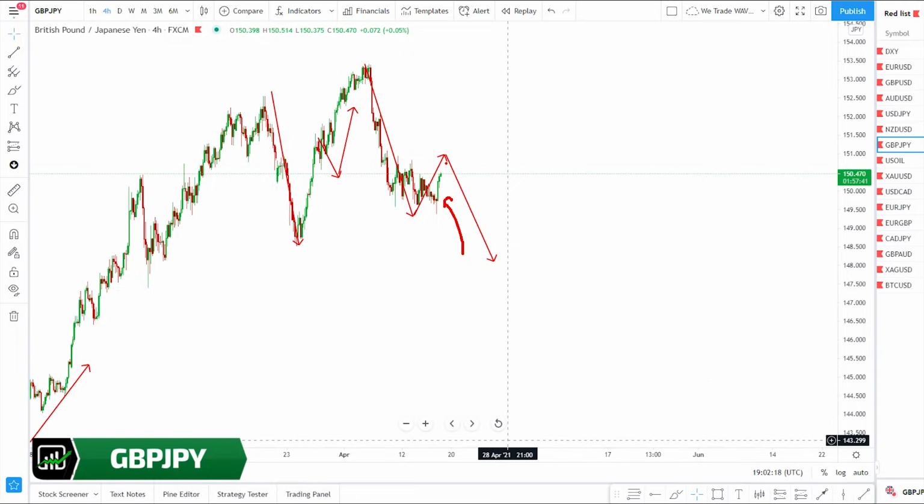Coming back to pound yen, one more push up, another down wave. More details will be covered by T on Sunday.